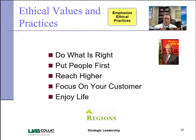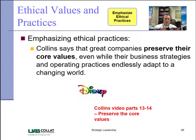Big problems at Wells Fargo, where clearly, even if they had something like this as their values, and I'll bet they did, they weren't following them. They have to be carried out, they have to be observed, they have to be repeated.